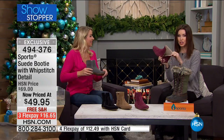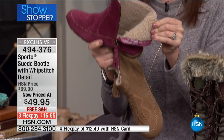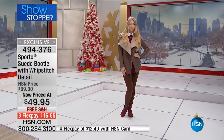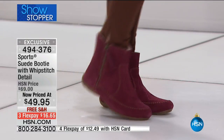Mm-hmm. And now the tawny and the chestnut have that contrasting interior, that sort of shearling look. And then the Excalibur gray and the black are the coordinating colors as well. So really great style for you. Get it while it's the lowest price we've ever, ever seen here at HSN, and you can't find those anywhere else.